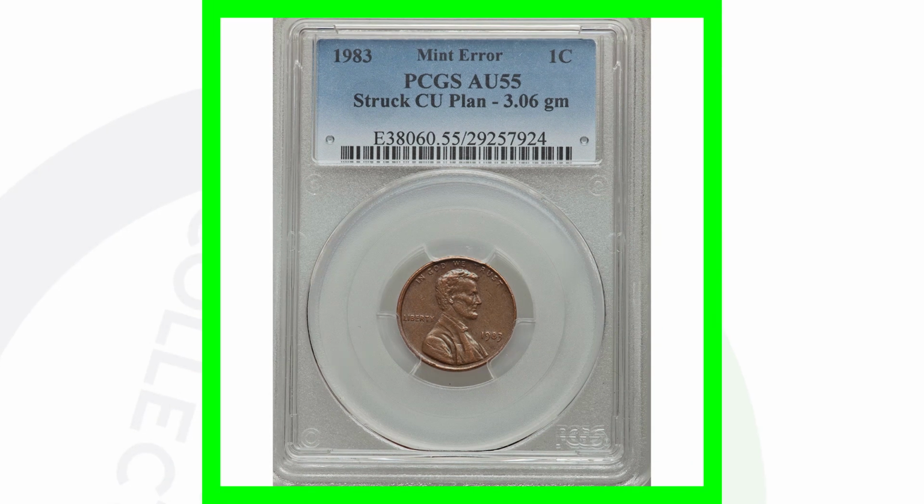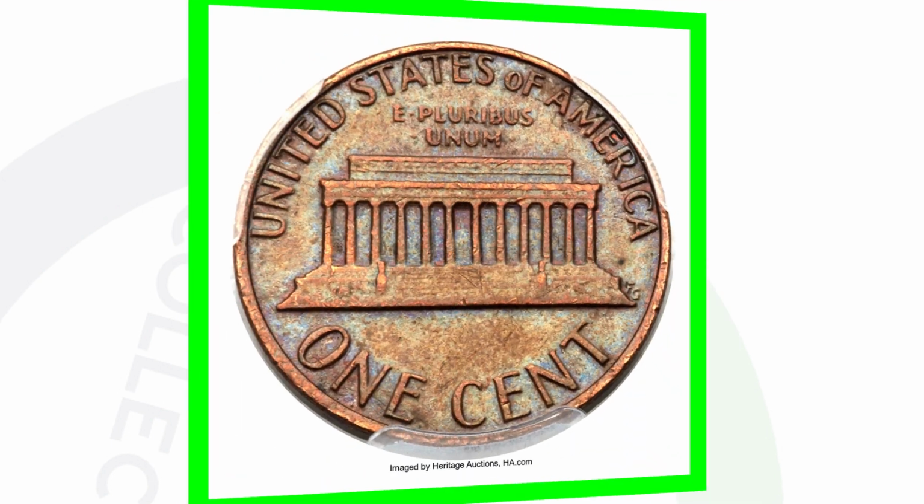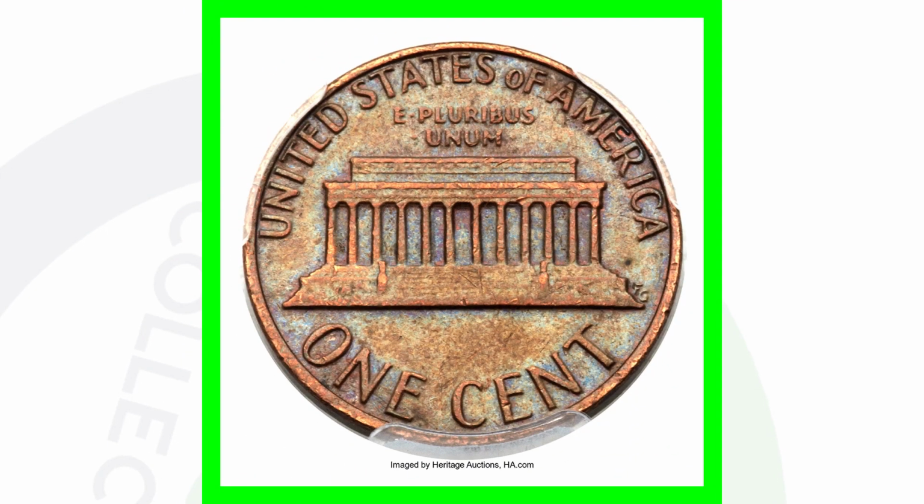Now here's the 1983. I've done a whole video on 1983 and 1982 pennies, so feel free to just type in 1983 pennies here on YouTube, Couch Collectibles, and you'll find those videos. This coin is graded by PCGS at an AU55, so it's not a mint state high graded example of the 1983 penny. However, the coin was actually struck onto a copper planchet.